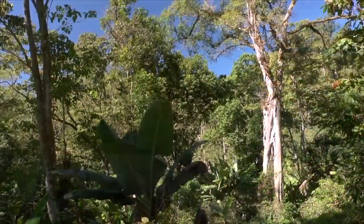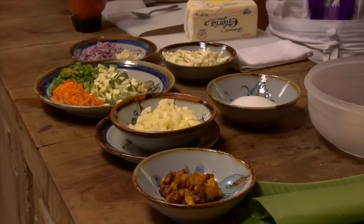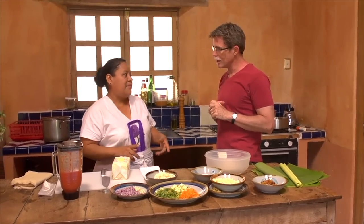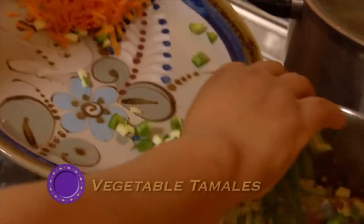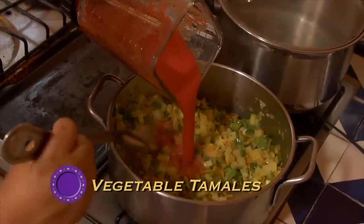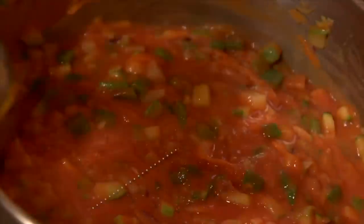A stay at the finca features not just a retreat surrounded by nature, but some pretty fabulous food. One of the finca's cooks, Margarita, knows an interesting preparation for vegetarian tamales. She began by making a filling, which was a sauté of Mexican zucchini, green pepper, and carrot, to which she added a puree of tomato.